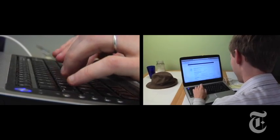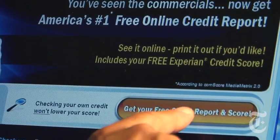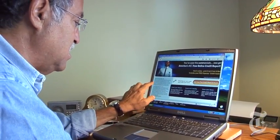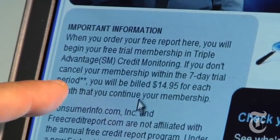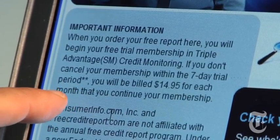Michael Schwartz, a recent retiree in New Jersey, and Louis Goslin, a computer software developer on Long Island, each saw suspicious charges on their credit cards from Experian after signing up for what they thought was a free credit report. The word free credit report is implied over here. The only point about a credit monitoring service is here in, we'll call a fine print. In order to get this free credit report, you're also signing up for a monitoring service at $14.95 per month.